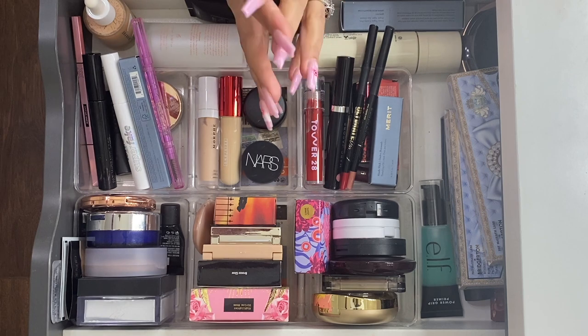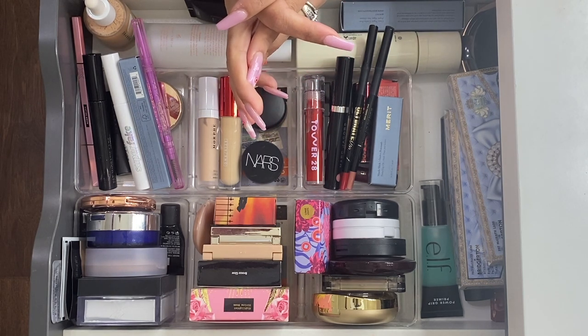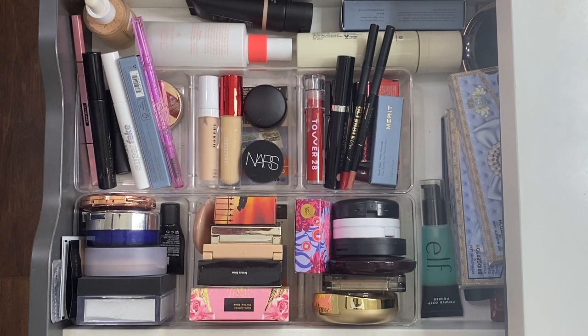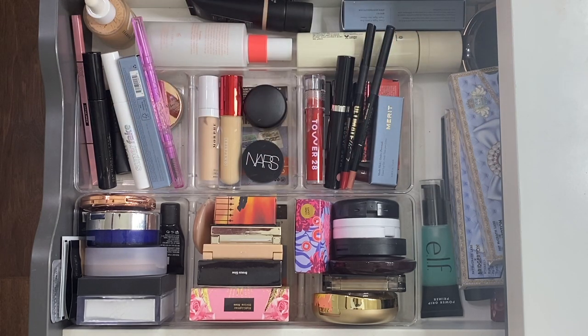I hope everyone is doing well. It's been a while since I talked to you guys. I have been in a really bad mental state, so I've been trying to work out, kind of relieve that stress. But today I'm like, you know what helps me? Talking about makeup. So let's do it.